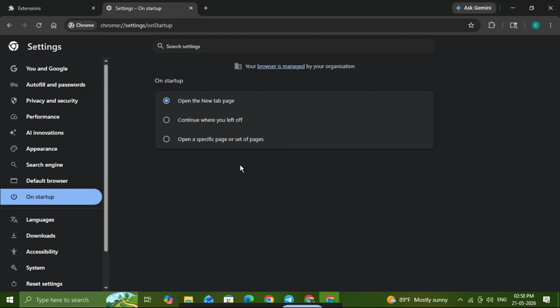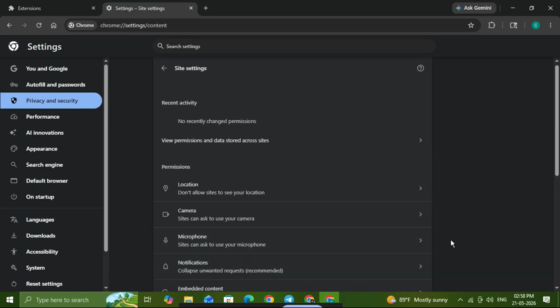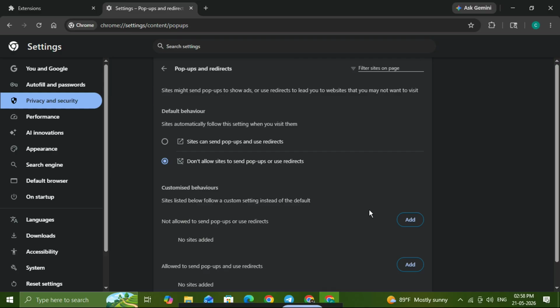Now let's block pop-ups and redirects, because websites can also force extra tabs to open while you browse. In Chrome settings, go to Privacy and Security, then Site Settings, and open pop-ups and redirects. Make sure the setting is turned on for Don't allow sites to send pop-ups or use redirects. This helps stop websites from launching additional tabs without your permission, and it can make a big difference if the problem happens while visiting certain pages.